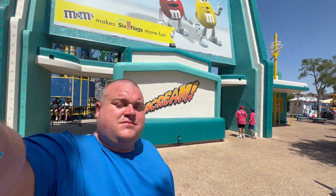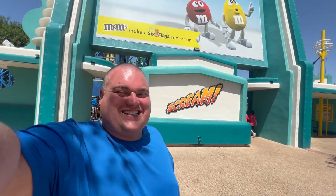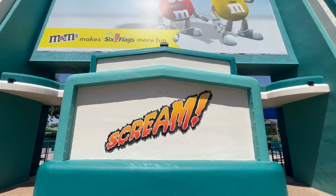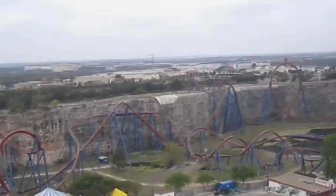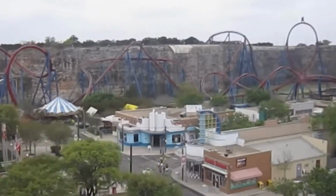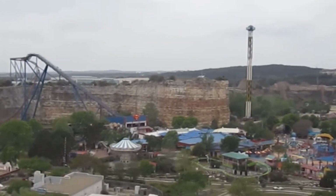Testing. Scream! At Six Flags Fiesta in San Antonio, Texas. This three-leg steel tower brought to you by M&M's stands 205 feet tall. It's known as a combo tower, as there's three different options that you have.